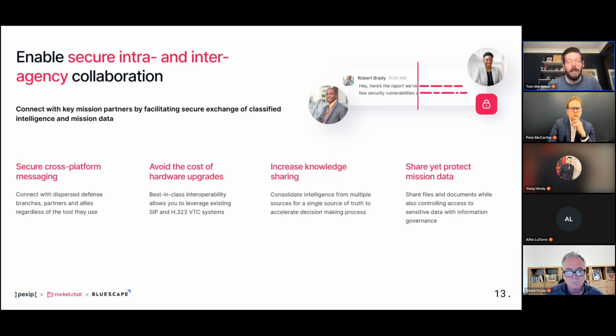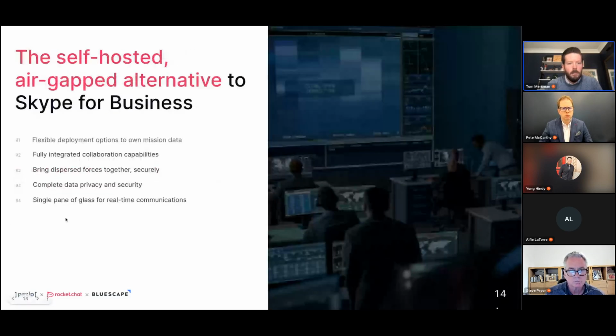We've hinted at this multiple times, and we will continue to do so because of how important it is. You have things like secure file sharing and data loss prevention policies that are all customizable for what your mission or project requires. And Pavi, you can hit the next slide, please. I'll kick it over to Pete from Pexip for the Skype for Business replacement, as we all know that's being deprecated.